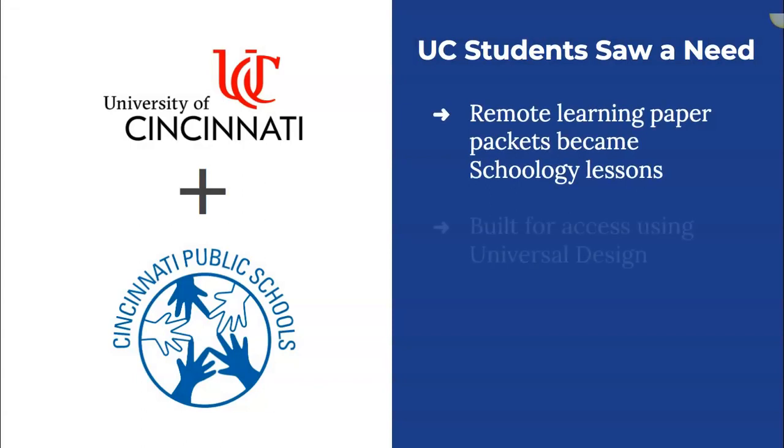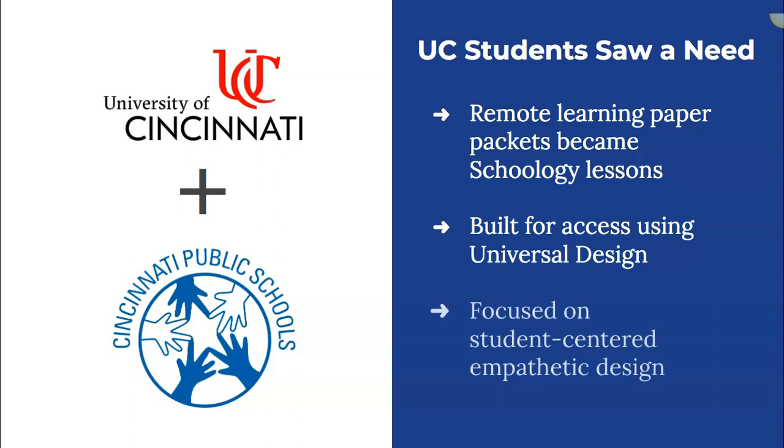What they did was take the remote learning paper packets created by Cincinnati Public Schools and turn them into Schoology lessons. They built these for access using universal design for learning best practices and focused on student-centered empathic design principles.